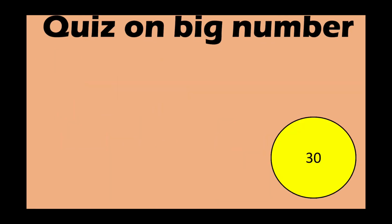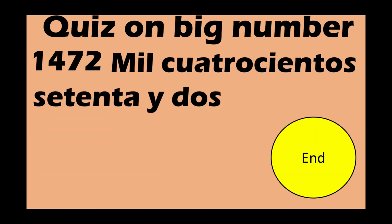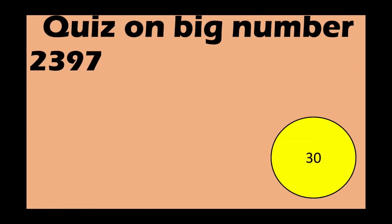Quiz on big numbers. You are always going to have 30 seconds to think about the number. Say it. Almost there. So the correct answer is 1,472.